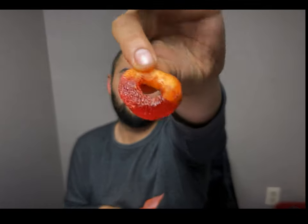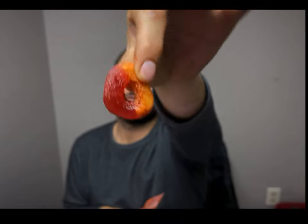Peach looks very similar to the watermelon. Tastes like a spicy peach ring.